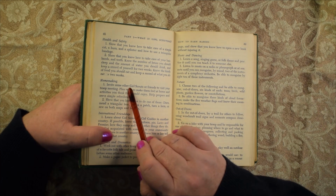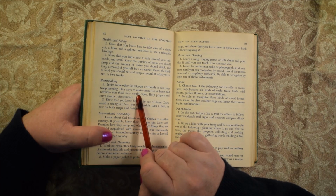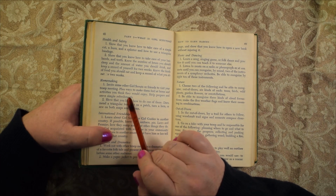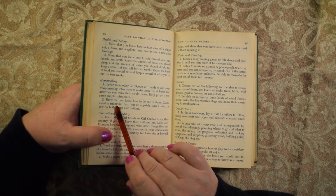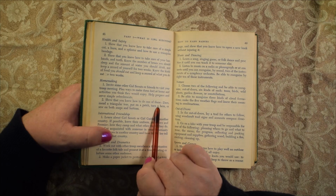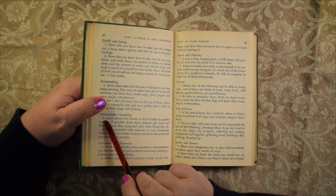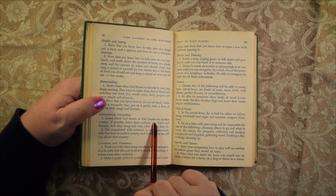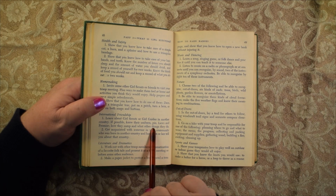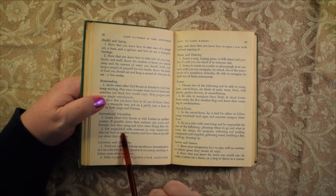Homemaking: invite some other Girl Scouts or friends to visit your troop meeting. Plan ways to make them feel at home and activities you think they would enjoy. Help prepare and serve simple refreshments. Show that you know how to do one of these: darn, mend a triangular tear, put on a patch, turn a hem, or sew on both snaps and buttons. International friendship: learn about Girl Scouts or Girl Guides in another country. If possible, know their uniform pin, laws and promise, how they camp, and what other things they do. Get acquainted with someone in your community who was born in another country and have him or her tell you about that country.